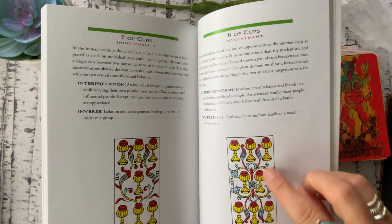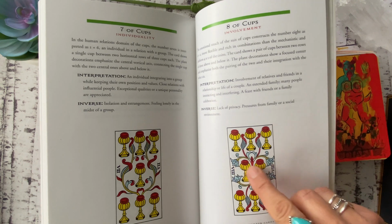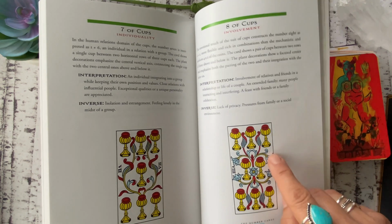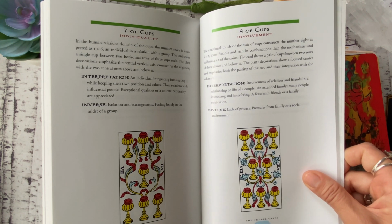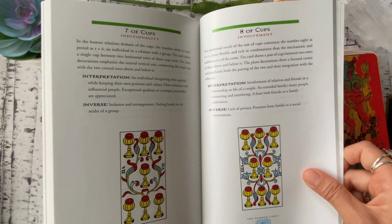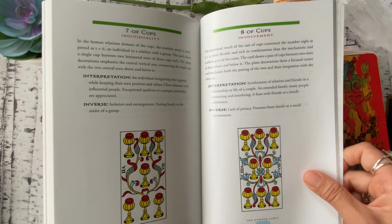So here's the couple and here's the involvement of the others. And you can see that the plants kind of touch on all of them. So they're all kind of interconnected here. An extended family, many people interacting and interfering, a feast with friends or a family celebration. In the inverse is lack of privacy, pressures from family or a social environment.